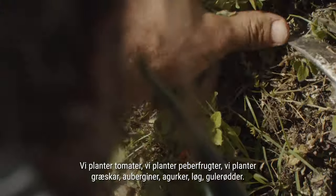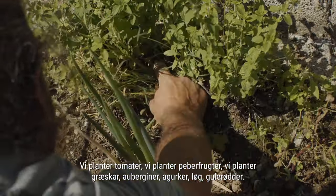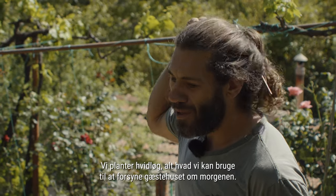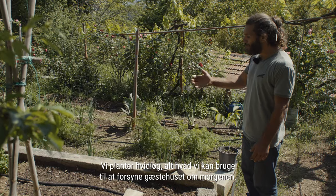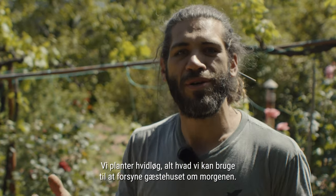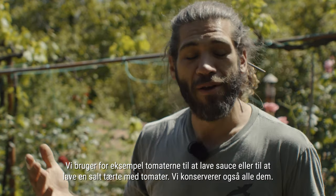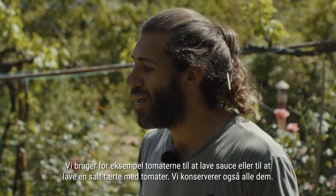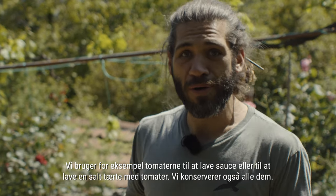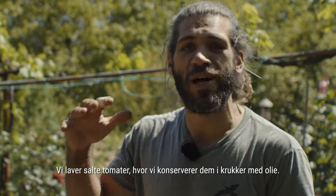We are planting tomatoes, peppers, pumpkins, eggplants, cucumbers, onions, carrots, garlic, everything that we could use to provide at the guest house during the morning. For example, we use the tomatoes to make some sauce or to make a salty pie with tomatoes. Also, we preserve all of those. We are making salty tomatoes where we preserve them in jars with oil.